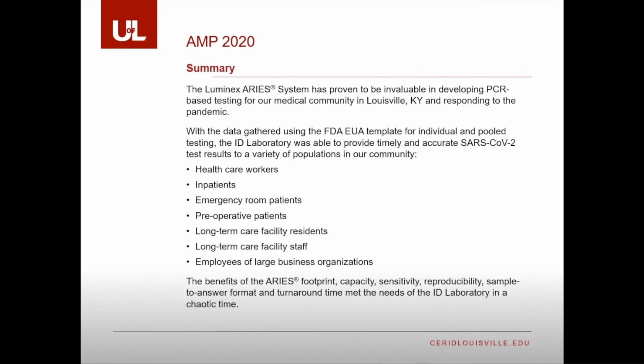So in summary, I just hope that this story illustrates how the ARIES system has really been invaluable to our laboratory in developing PCR-based testing for our community in Louisville and for responding to the pandemic. With the data gathered using the FDA EUA template for both individual testing and pool testing, we were able to provide timely and accurate results for SARS-CoV-2 to a variety of populations.